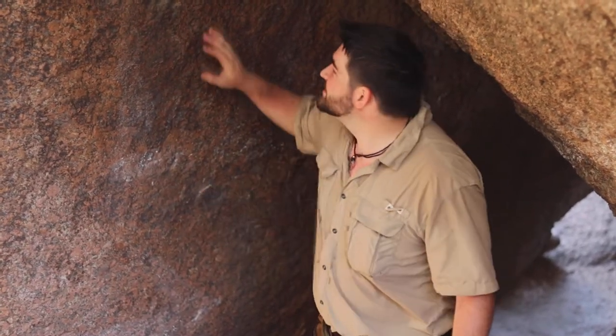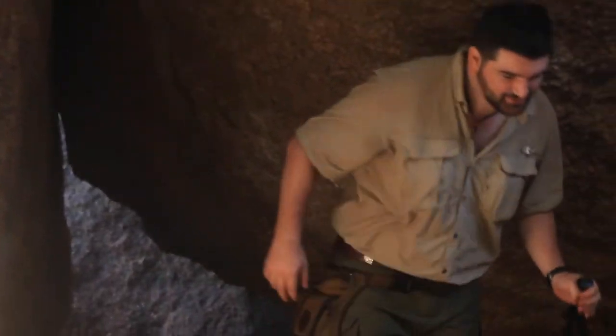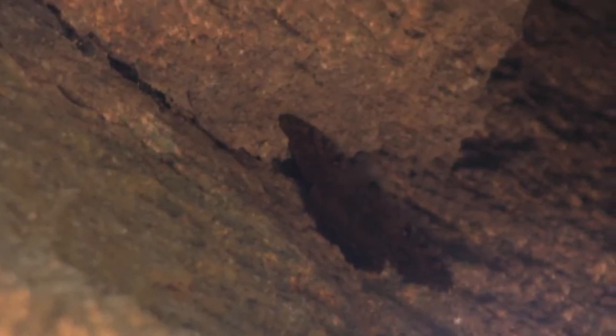And this is a particularly larger one. This is literally just a massive crack in the rocks. Of course, that just provides ample habitat for incredible creatures. Deeper into this crevice, I find one such creature, the black witch moth.